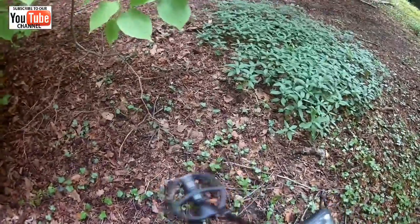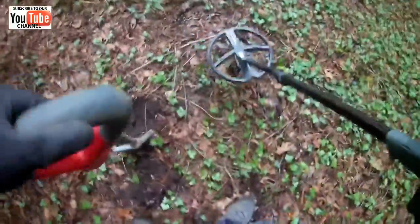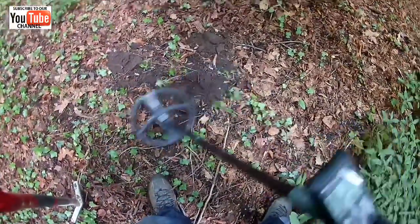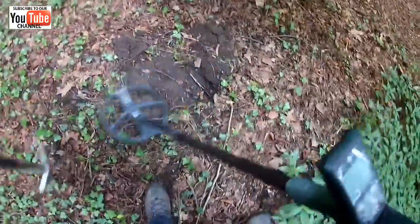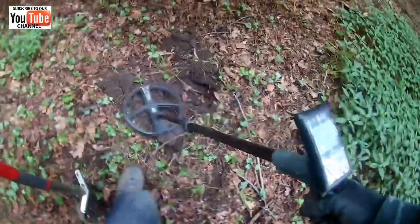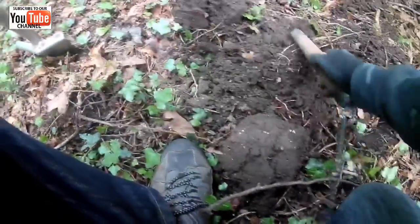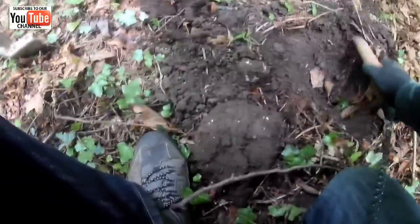Clean 74, guys. Both ways. Let's get that one out. Live dig, always a bit dangerous. Right, let's get down there with the pinpointer. Not sure I've even got it out, if I'm honest.